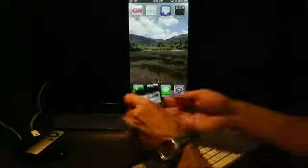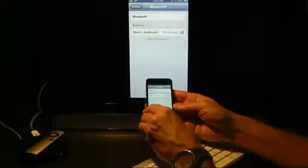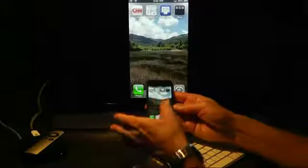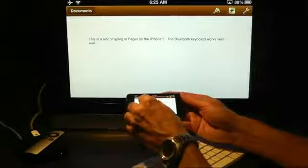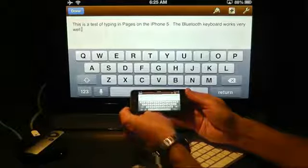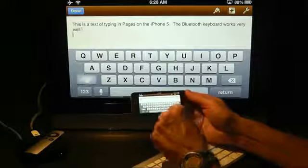Let's start with a demonstration of voice dictation. To do that, I actually need to disconnect from my Bluetooth keyboard, so I'll go ahead and do that. You'll see why in a second. You can use voice dictation in any application that uses a keyboard, so I'll just use Pages. And then Edit. And you see I needed to get the keyboard actually displayed on the screen so that I could get access to the little microphone button and activate voice dictation. So I'll go ahead and do that now and try it out.